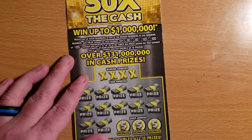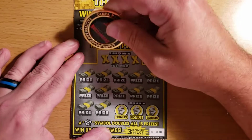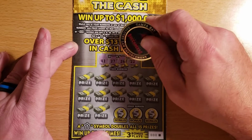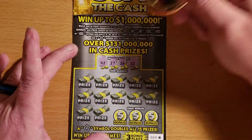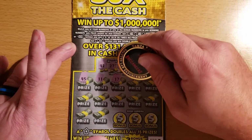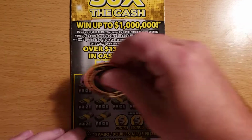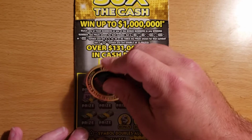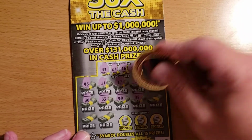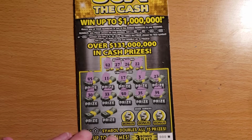Anyhow, let's go ahead and get going, and we'll start out with ticket number 0. All right, let's go. We are looking at 42, 27, 26, and 22. Forty-five, 11, 17, 3, and 23, 30, 33, 40, 35, 34, let's see, 45, 11, 15, 3.